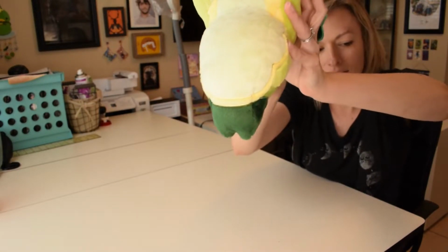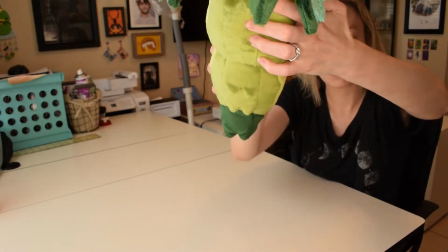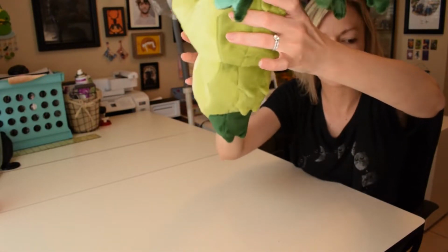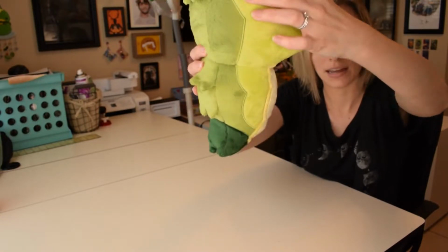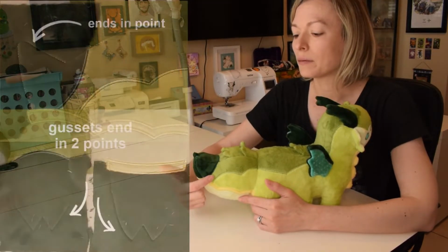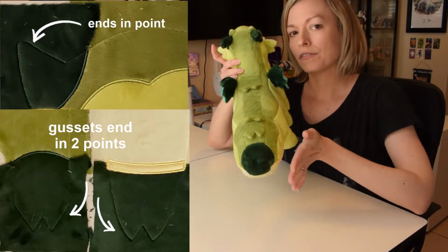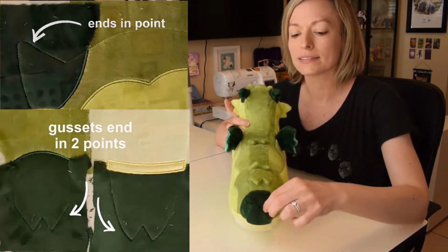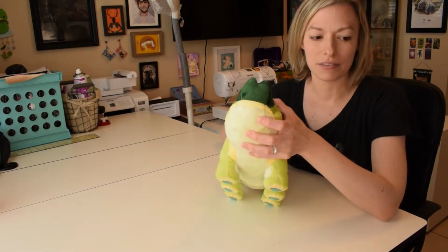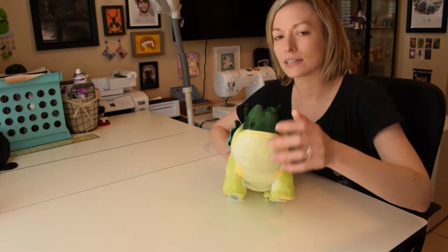So this tail ends in a couple points here, which is kind of tricky to pattern because I didn't want to sew them on separately and be just a different piece like these ones here. I wanted it to actually be a part of the tail so that it looks cohesive. And I did that just by ending this pattern piece in a triangle up here, and then these gusset pieces, both the top and the bottom, also form triangles at the bottom piece. And then when you sew it all together, it makes this triangular shape here. And you just have to make sure to get in there with your scissors and clip all the way down into that seam to really define that point.